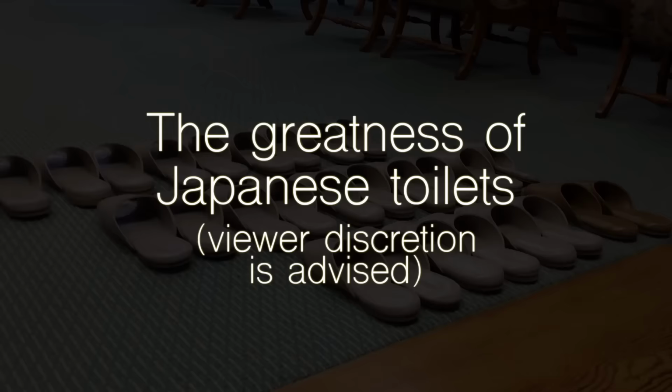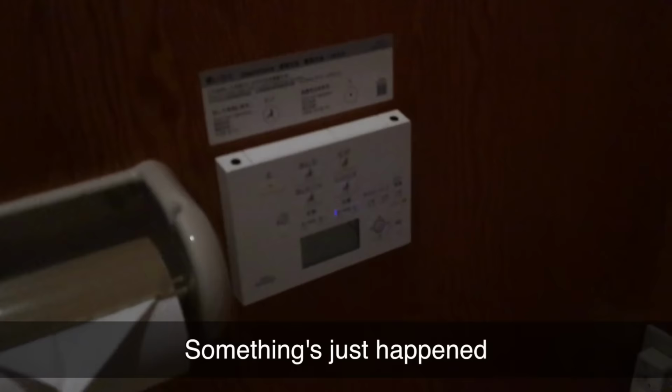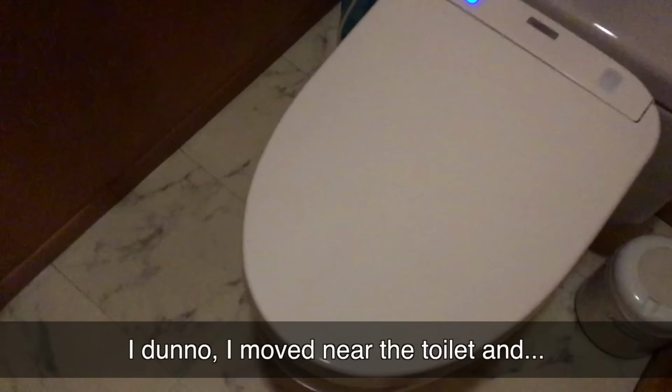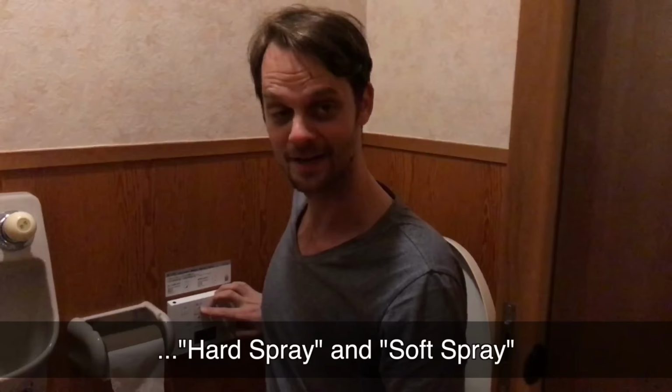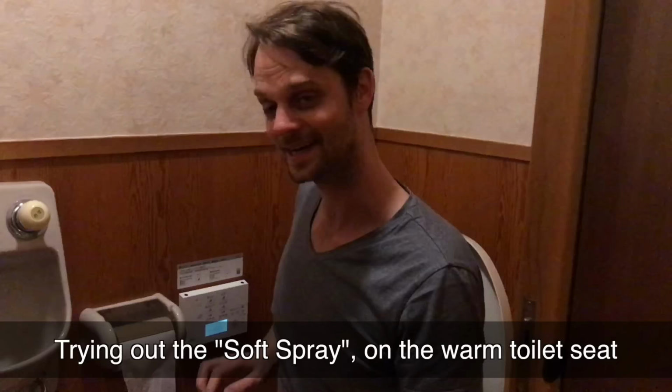Toilet with many controls that... Ooh, something's just happened. I don't know, I moved near the toilet and something happened. Yeah. Let me move towards it. So I'm trying out. We have hard spray and soft spray. Trying out soft spray on the warm toilet seat.